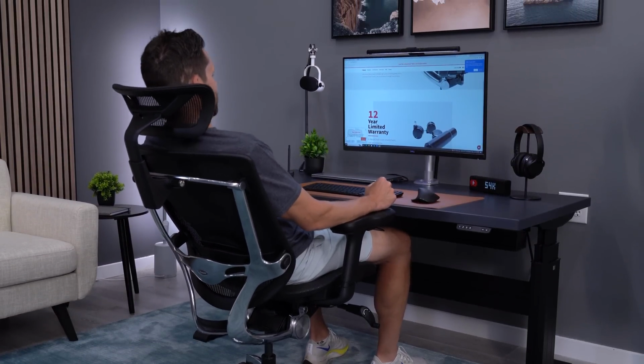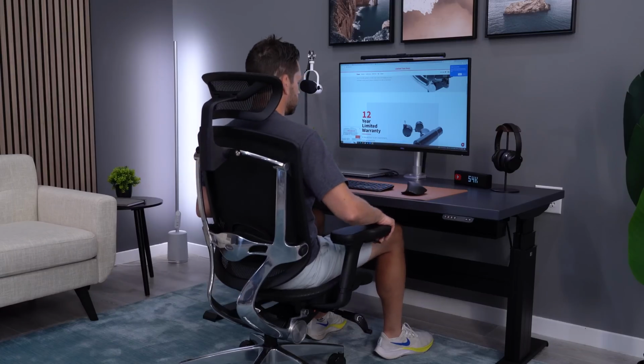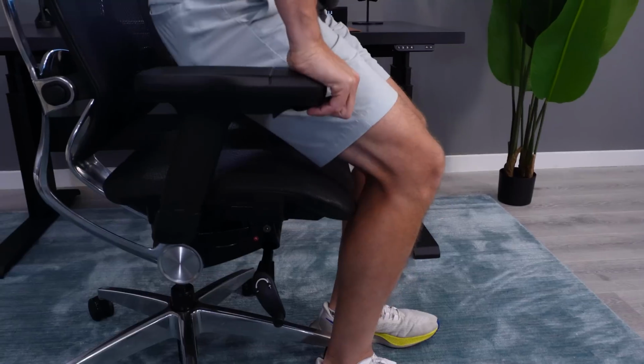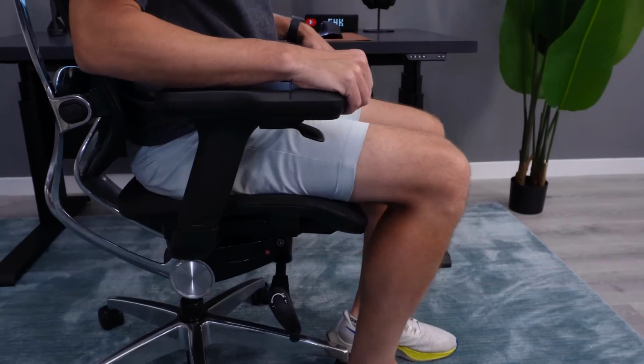F tier. The Neuechair basically just does everything that I dislike in a chair when it comes to comfort. Rigid, hard frame. The mesh isn't super comfortable. The arm pads are okay, but they're set up in a really weird spot and don't fit me. So this is F tier all day.